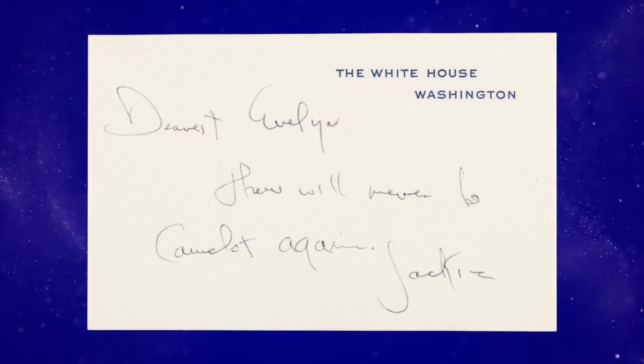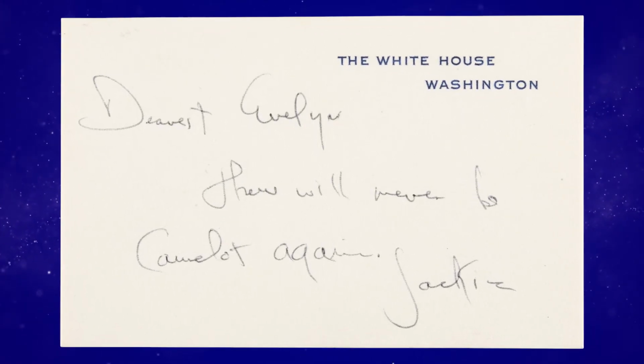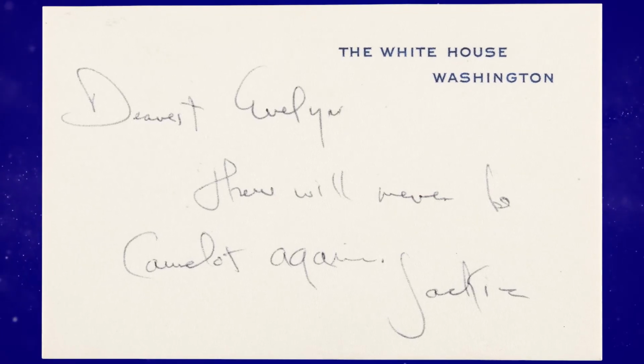And what we have here is an authentic White House card signed by Jacqueline Kennedy, made out to Evelyn Lincoln, who was the personal secretary to the president from 1953 to 1963. And it basically says, "There will never be another Camelot again," and it's signed Jackie.